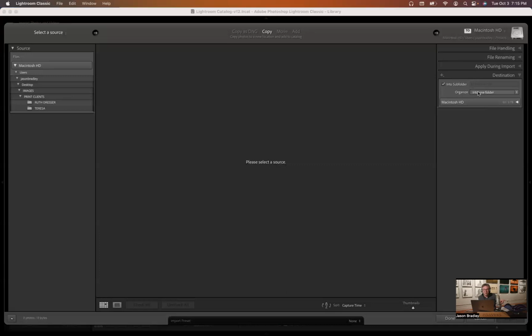That might feed into my next question that I'm looking at in the papers here. So the default location for the catalog is, of course, in the Pictures folder on your computer, whether you're using a PC or Mac. It automatically goes into your Pictures folder. Nothing wrong with that location at all.